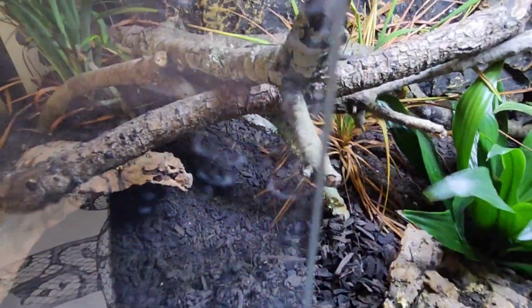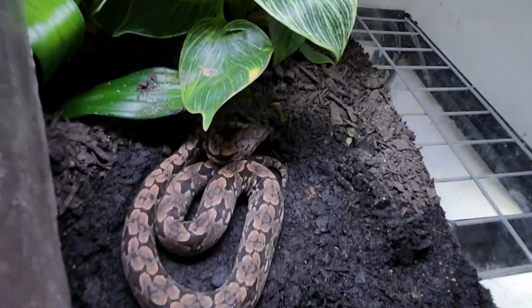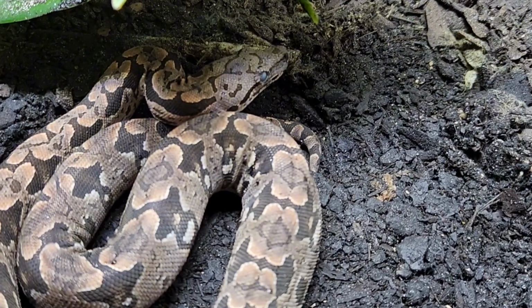Alright, hang on, let me find her. It's easier to do this with two hands, sorry guys. Okay, I was going to pick her up, but she's in shed, so I'm just going to let her be. She's feisty. This is my female Dumerils. This is Anukit.